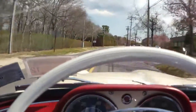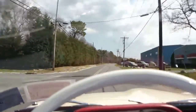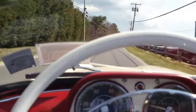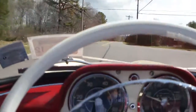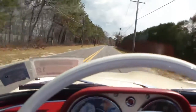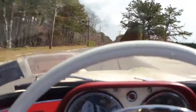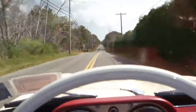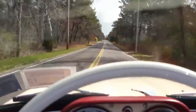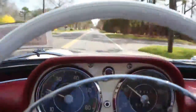A nice day to take a cruise in a 59SL. Car drives beautifully, handles nice, brakes nice, accelerates nice. Along here about 50 effortlessly.